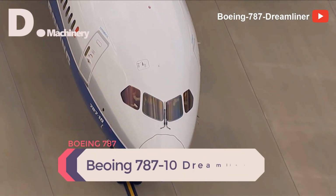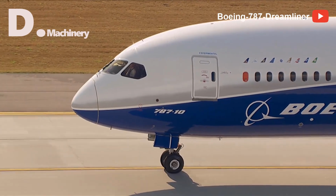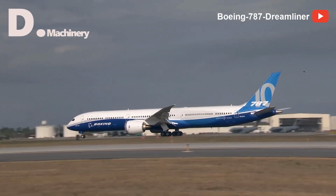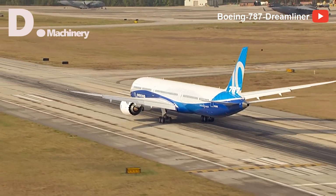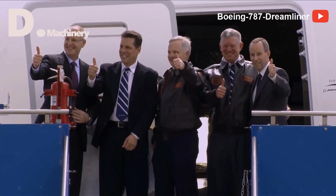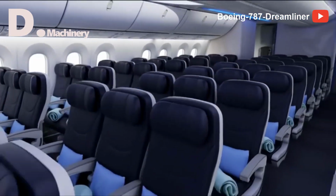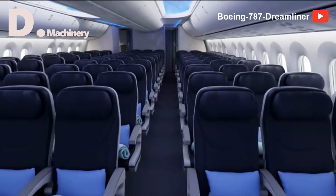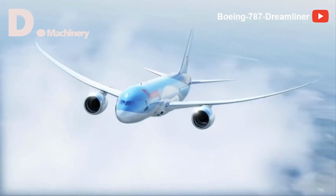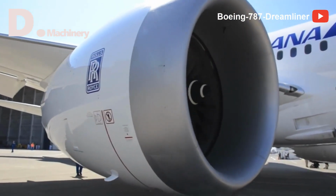Boeing 787-10 Dreamliner. And worth mentioning is definitely the Boeing 787-10, the largest aircraft in the 787 family with the longest fuselage, 68.28 m. With standard configuration, the Boeing 787-10 can accommodate up to 330 passengers. This is 36% more than the capacity of the 787-8 and 14% more than the capacity of the 787-9. The aircraft can also carry 40 cargo containers in the underfloor storage.